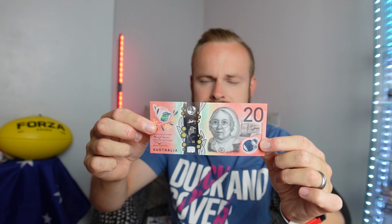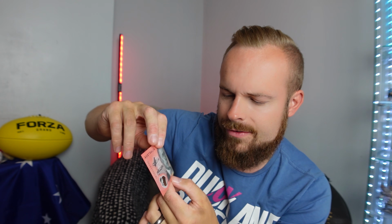Then the 20. Now on the 20, you've got Mary Reibey, I think it's Reibey. And then you have John Flynn on that side. The bright orange deserty colour on this one. I think this is possibly one of my favourites, because this sort of colour reminds me of Australia. You think of Uluru and out in the middle of Australia where it's dark red sands.